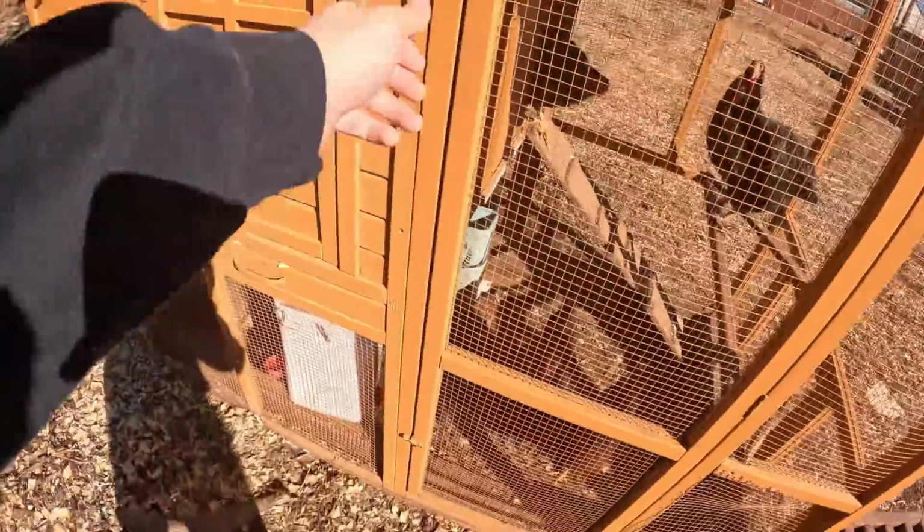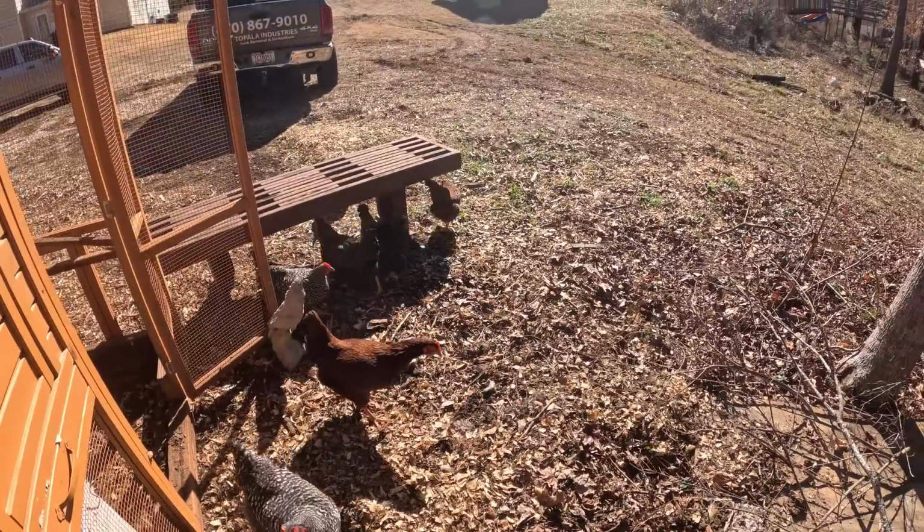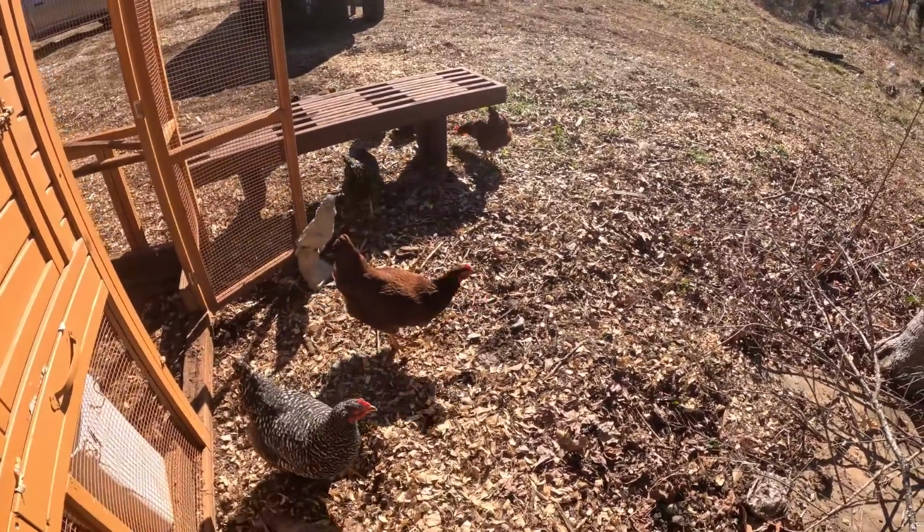The chickens know that when I'm home, they gotta be let out. Over here crying. Go find some protein. I'm tired of buying it for you guys. It gets expensive.